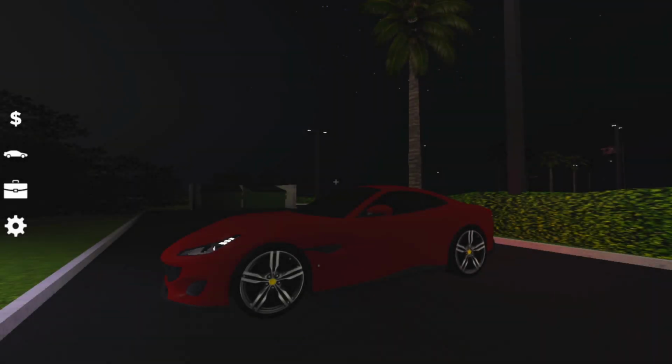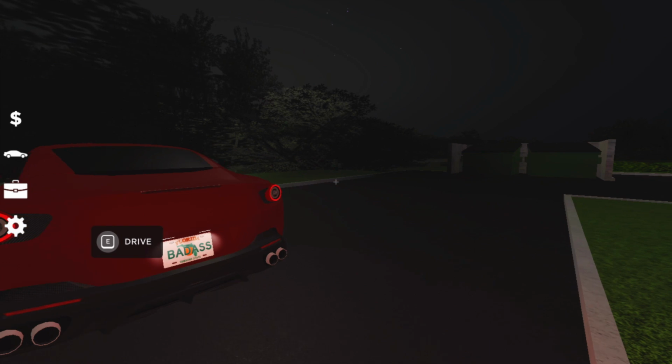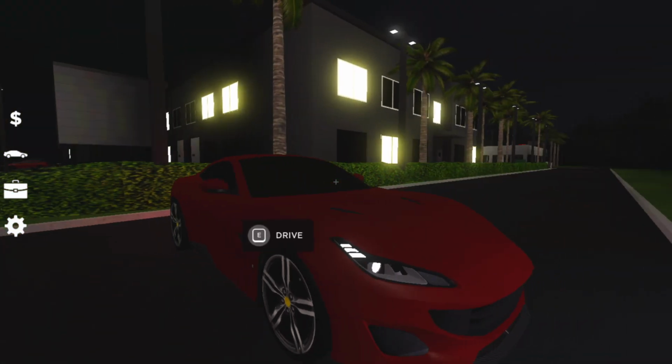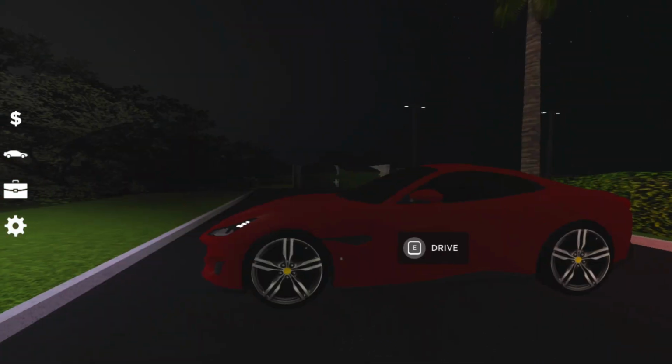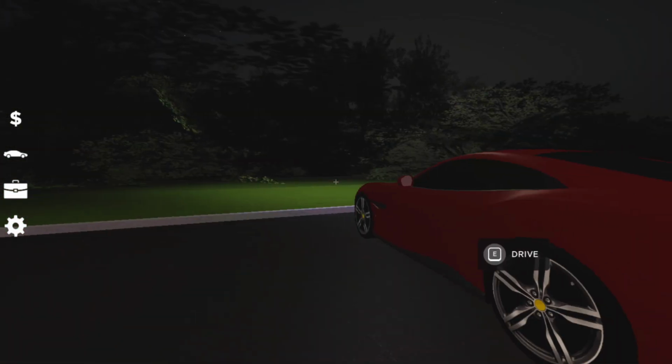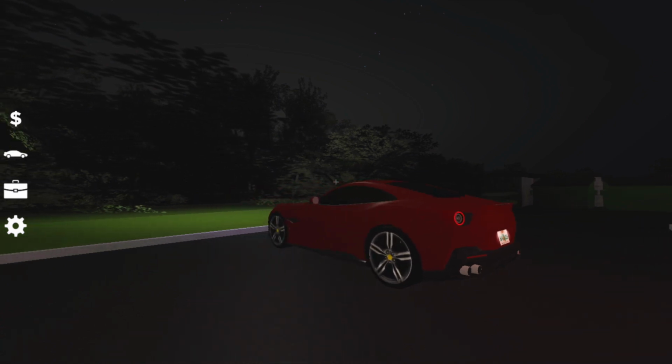Anywho, all right, guys. So now we are on to our third to last vehicle, which is the 2019 Ferrari Portofino, I guess. And I could have sworn they already had this in the game, or is it a different one? I don't know. But I like this one. I don't know if I like this red though. I'll probably get it in a black or a white, because this red don't look good on this specific Ferrari, if you know what I mean.